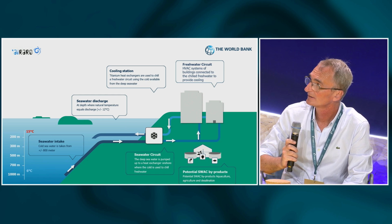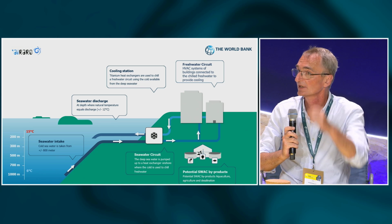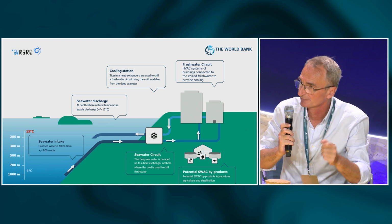This technology is still a bit niche, isn't it? Do you think it's going to become more widespread? It's a niche because it can't be spread on continent or in main market. But it's quite a big niche. We've already identified more than 25 projects in the Caribbean region.